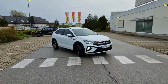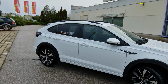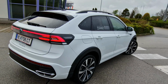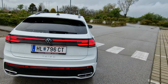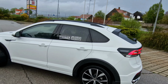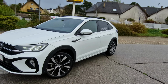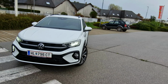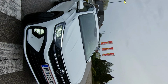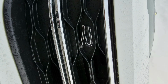So what can we see at the end? The VW TAIGO is a cool car. Not the fastest, but for daily driving it's perfect. And some small data: the start price is around 25,000 euros. You get from 59 to 150 horsepower if you want, with different engines. The car uses around 6 to 7 liters per 100 kilometers, and the CO2 emissions are pretty good with this car. You also get a lot of equipment to choose from.